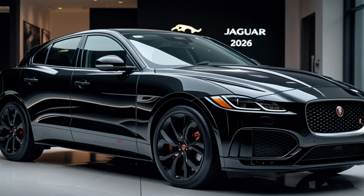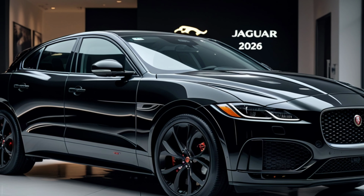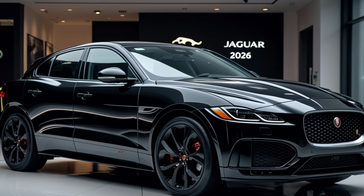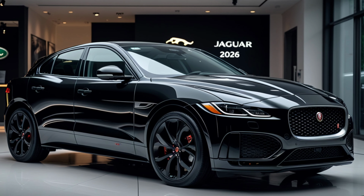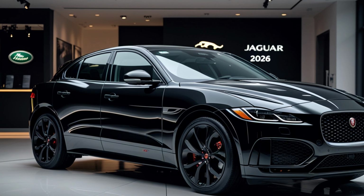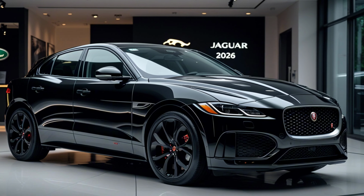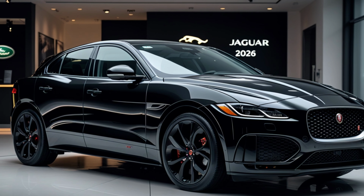Today we're diving deep into one of the most anticipated luxury vehicles of the year, the all-new 2026 Jaguar. This masterpiece of British engineering brings an irresistible blend of timeless elegance, raw performance, and futuristic tech. So sit tight as we explore every detail that makes the 2026 Jaguar an icon in the making.